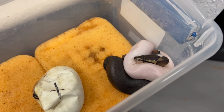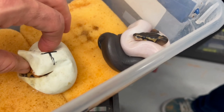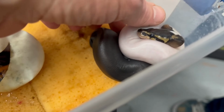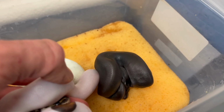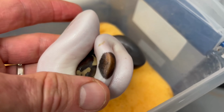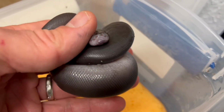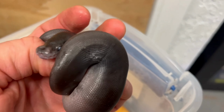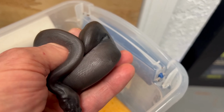All right, guys, here is my Panda Pied clutch. I don't think we hit a Panda Pied. This one looks like it's just a regular Pied. We hit a black pastel Pied here, really a very high white one at that. And then we hit a super black pastel het Pied, which I always love producing these. Nothing better than a black snake. Super black pastel produced the blackest snakes, as far as I'm concerned.